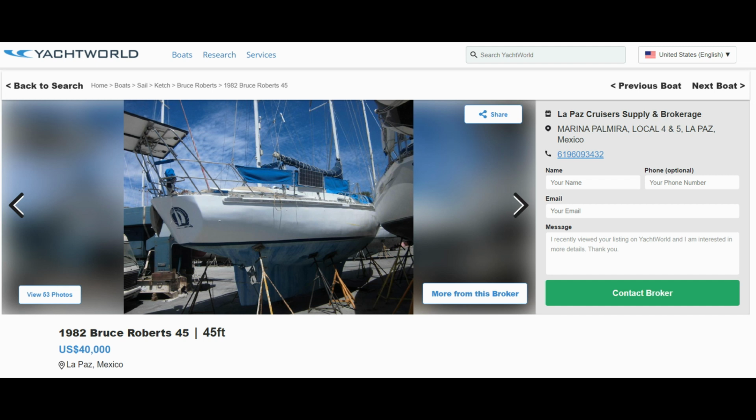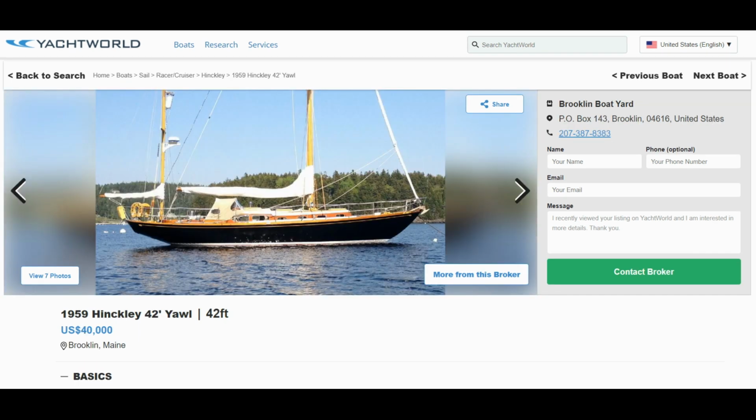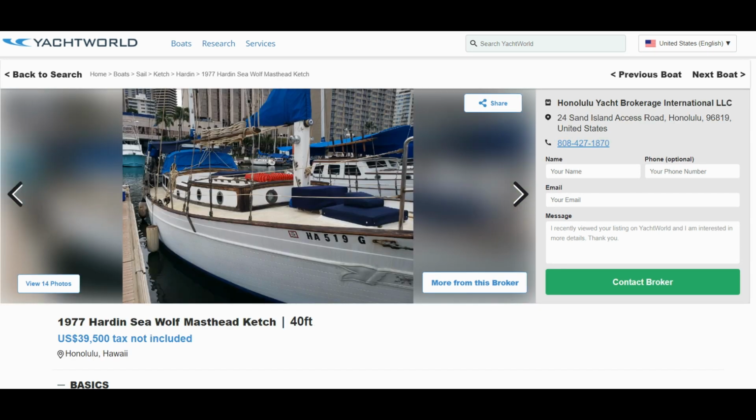capable than this boat. This is truly a great example of what this price point will get you for a well-appointed cruising boat. At 40 grand, we still turn up a lot of older boats, Choy Lees and things like that, and they may be tempting. Things like this Choy Lee Clipper, or this gorgeous, mind you, late 50s Hinckley 42-foot yawl, and this older Seawolf. But these are the older boats a lot of people won't have the time or money to invest in.